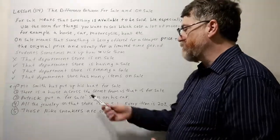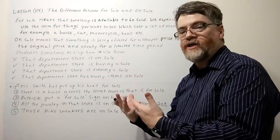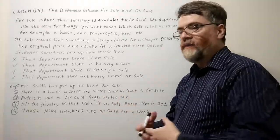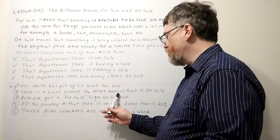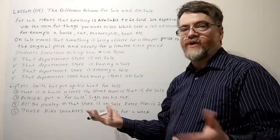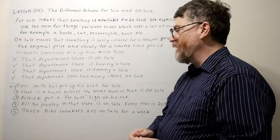Okay, let's look at some of the other examples here. Mr. Smith has put up his boat for sale. Again, it's a large ticket item, so we usually say for sale. He's letting people know that he wants to sell his boat. There is a house across the street from us that is for sale. Again, with houses, we always see for sale signs. We don't say the house is on sale. No, that would be a little strange.